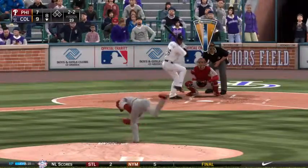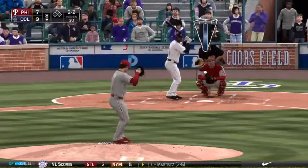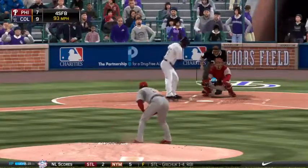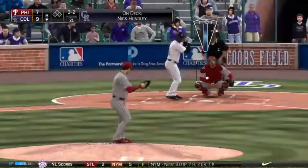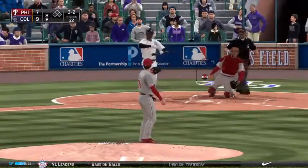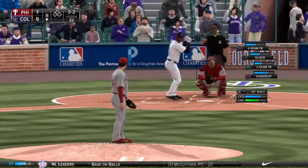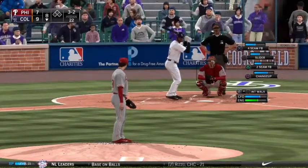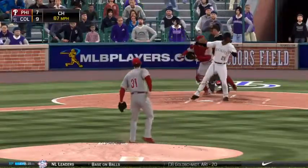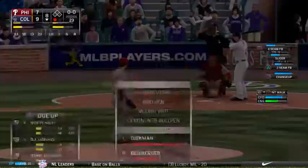Here he comes on 2-2. And that's swung on and fouled straight back. Now another 2-2. Full count, 3 balls and 2 strikes. And this is a nice job so far out of that number 8 hole. Taking some pitches, trying to get on, leading off the inning. Payoff pitch one more time. And they take him out of the zone here, and he obliges. Not the greatest of swings there for the first out.